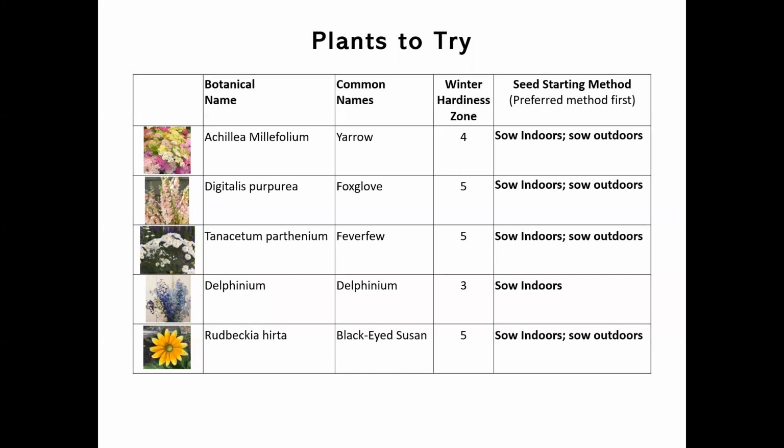Feverfew is typically a short-lived perennial in the garden. It blooms great the first year. It might peter out. It might come back. As a cut flower grower, I want to guarantee that I have quality flowers, so I don't want to take a risk of not having it. So I'm willing to plant it every year so that I have those quality blooms.